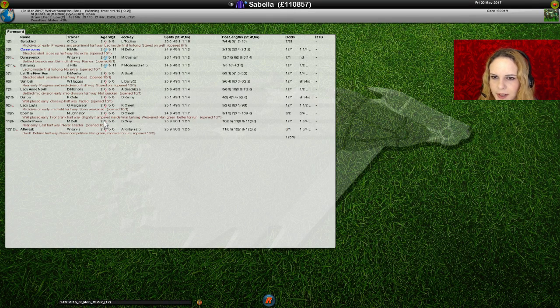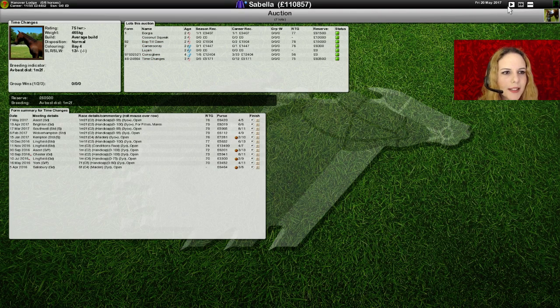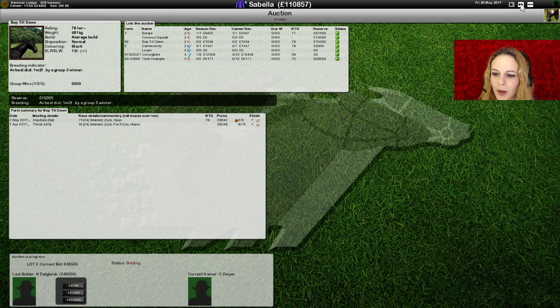Steadied start, close up halfway, no extra. Alright, well, I'm gonna see what Bop Till Dawn and Camerooni go for. Borgia's going for way too much. Coconut Squeak. Don't want Coconut Squeak. Bop Till Dawn is going for too much. And Camerooni looks to be going for way too much as well.